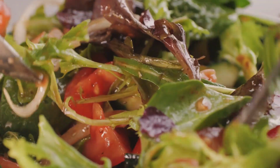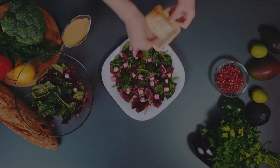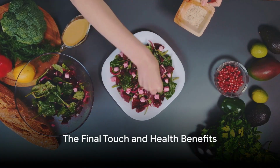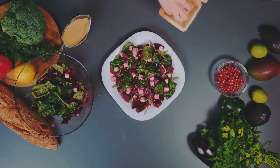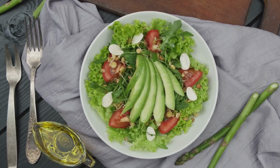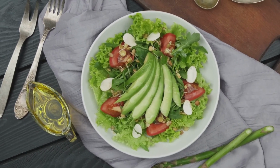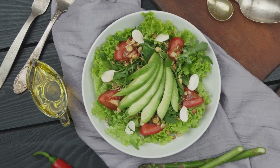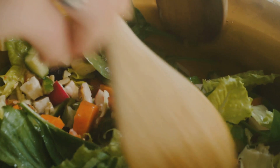Now, our salad is almost ready. The final touch will be the dressing. A salad isn't complete without a delicious dressing. Let's finish our salad with a delightful raspberry vinaigrette. This vinaigrette not only adds a sweet and tangy flavor, but also supplements the salad with additional health benefits. Drizzling the raspberry vinaigrette over our salad is a simple but transformative step. It ties together the diverse flavors of our fresh ingredients, creating a harmonious blend in every bite.